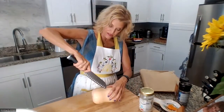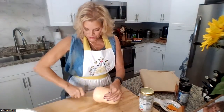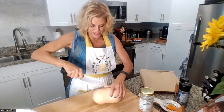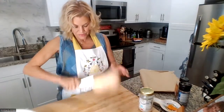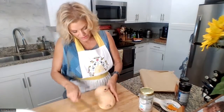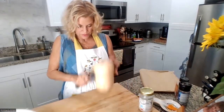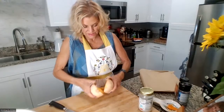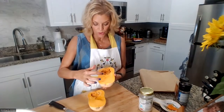So let's get the knife in here. I sank it in just to see how thick the skin is. You just want to work it down. You can crack it a little bit if you need to, or if the knife gets stuck, don't you worry about it. Try to get halfway through. The stem right here is usually a bit of a stickler. Don't you worry, just work it through. There we go. Easy, easy.